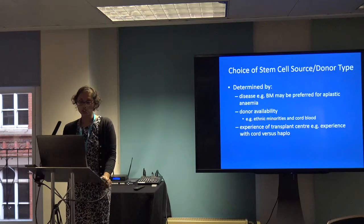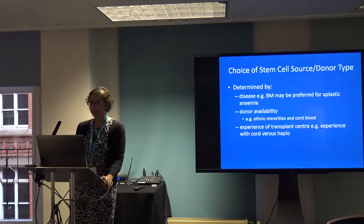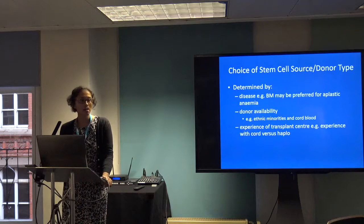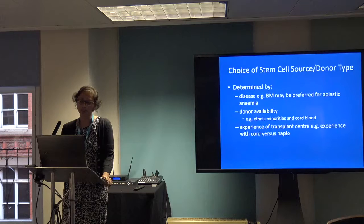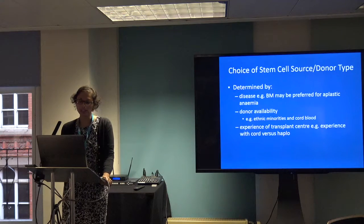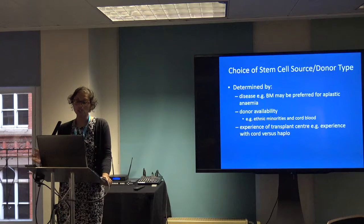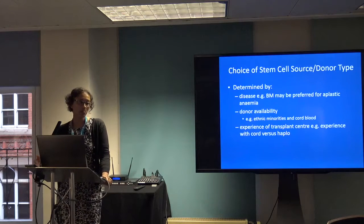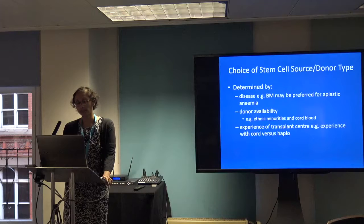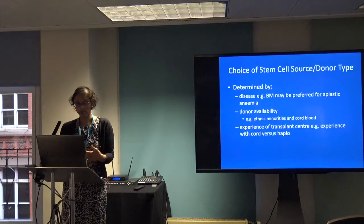So in terms of how we choose what sort of stem cell or donor type, there are different reasons why we use different stem cell sources and donors in particular conditions. So just some examples of these. We did for quite a long time, and in some cases still do, prefer to use a bone marrow harvest when we're transplanting for conditions such as aplastic anemia, because there might be a lower risk of graft versus host disease. And also our choice of donor might be affected by who's available.